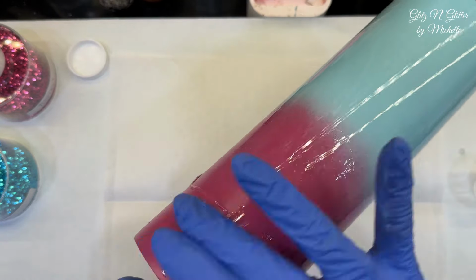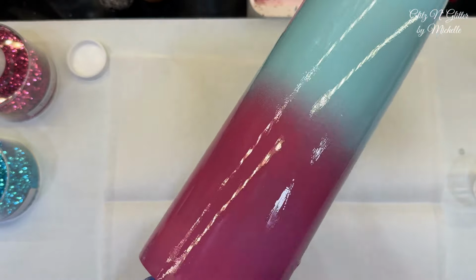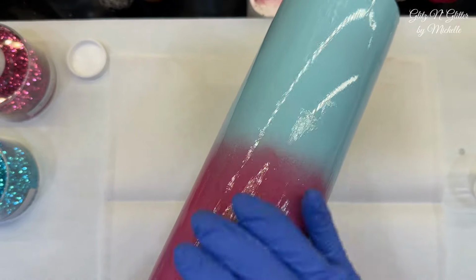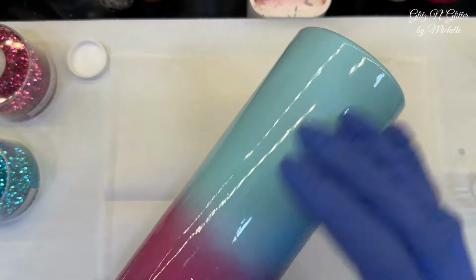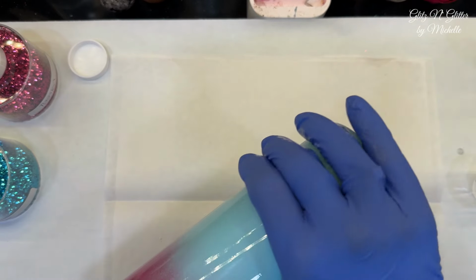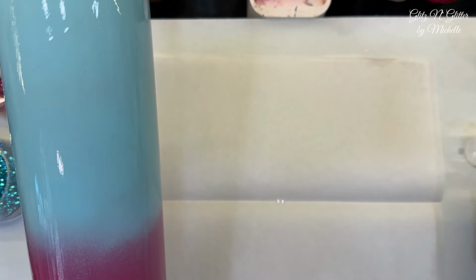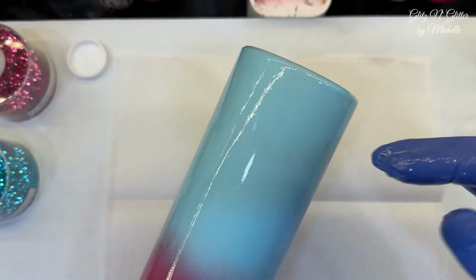And then we're just going to drizzle some of this glitter on here and kind of graduate it from the bottom to the top. There, it's all covered. I didn't even use the whole 5. I'm going to use just a tiny bit more just to make sure I covered everything. Get it on my fingers.